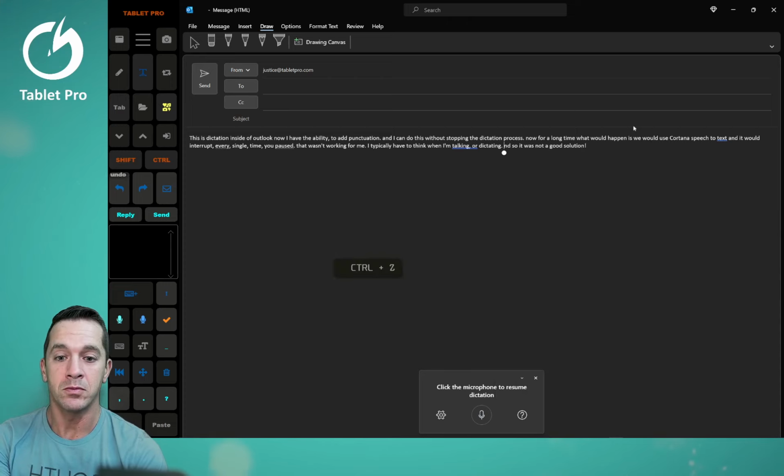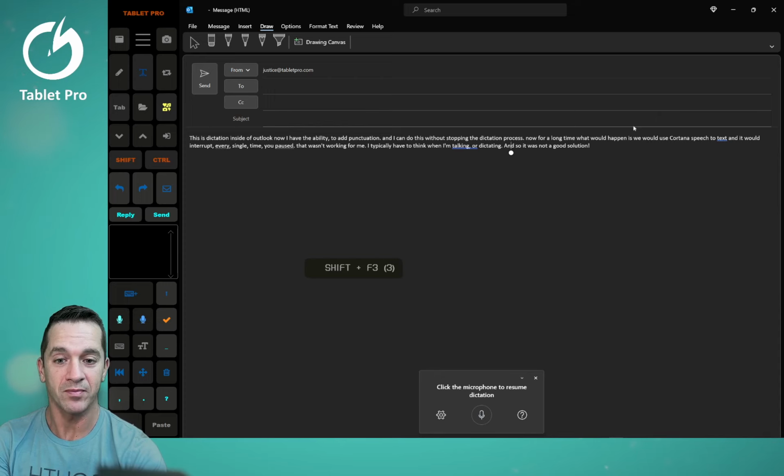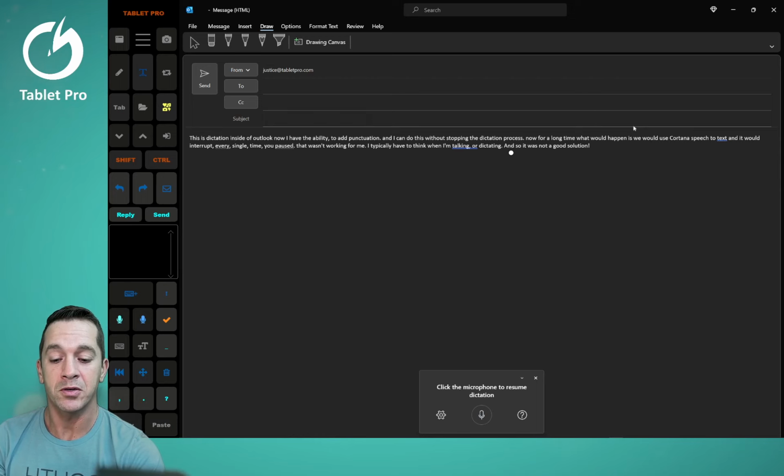So we're going to undo. And now all I have to do is just tap on it and then press the change case keyboard shortcut, this toggling case, and the keyboard shortcut is Shift plus F3. Super useful. All right, let me show you some of the settings I have.